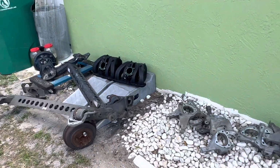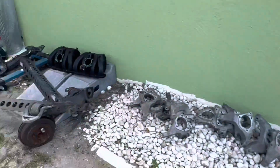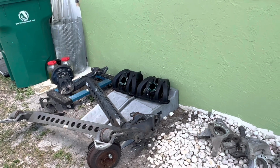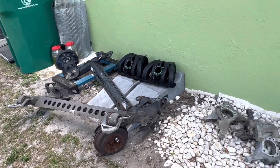It's ridiculous. The reason these other axles don't have any hubs or anything on them is they're not Cobalt. They're off of 5-lug cars. Well, they're Cobalt, but they're off 5-lug cars, and we don't use 5-lug. So he pulled the hubs off all the other ones. But this one was a 4-lug, so he kept the hubs and backing plates.